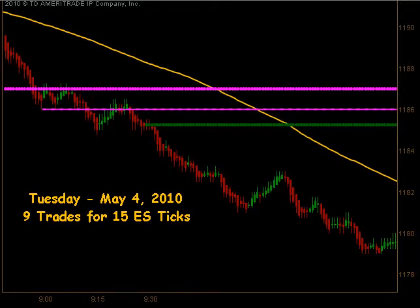Today we had a total of 9 executable trade signals for a max potential of 15 ES ticks. This video is for educational purposes only, intended to highlight our high probability trade setups and give you a feel for the quantity of trades taken each trading day using this approach. A full trading plan and daily live trading room can be accessed via our website at EminiJunkie.com.